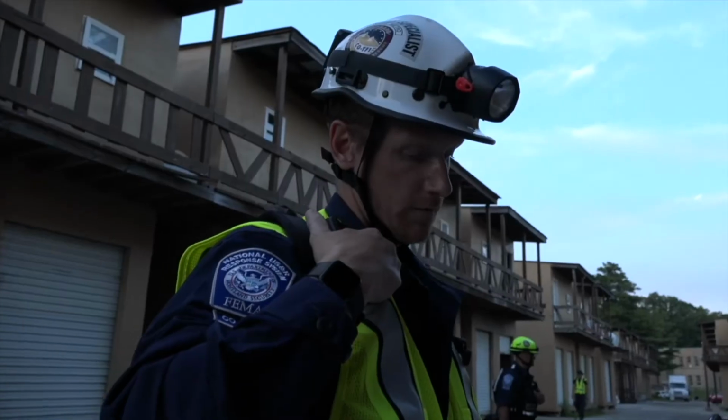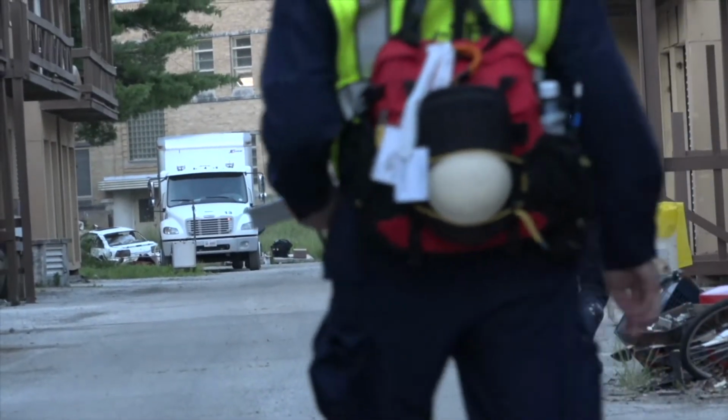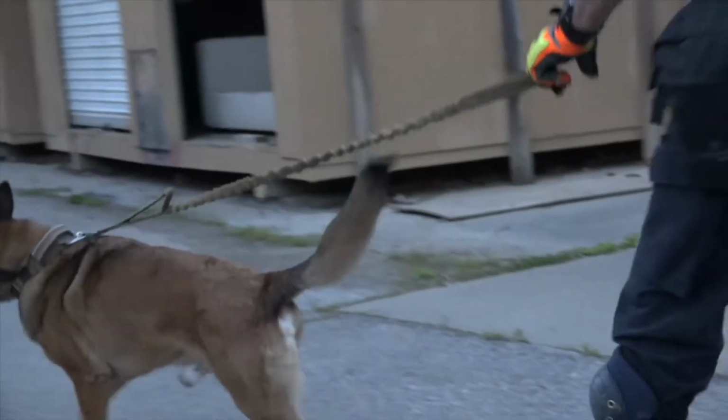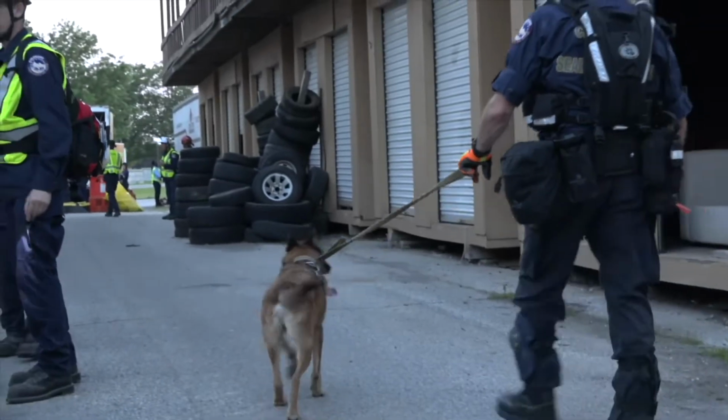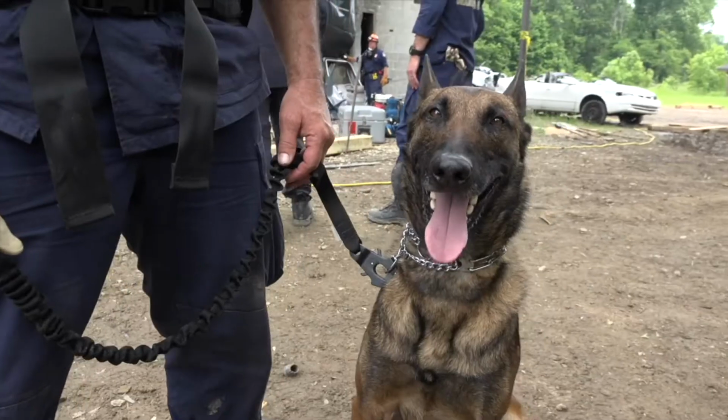Unit 3, floor 1, structure okay? For this exercise, we brought out 3 of our certified live find dogs. One is still very young and newly certified. 2 of them are experienced and have been out on deployments before. And then we also brought with us 3 uncertified dogs that are getting ready to certify.